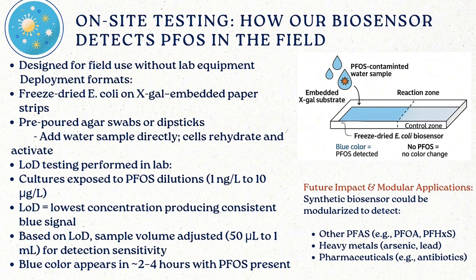When on site, a user would apply a few drops of environmental water directly onto the strip or dipstick. If PFOS is present, it diffuses into the rehydrated cells and activates the gene circuit, leading to a visible blue color in under 4 hours. This setup requires no power, no reagents, and no training, making it ideal for low-resource communities or emergency response scenarios.